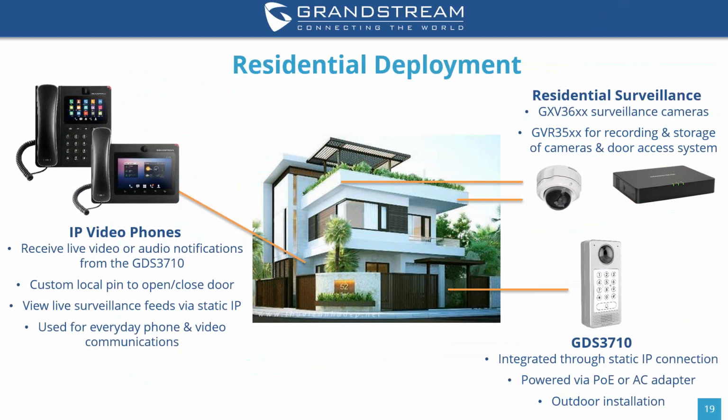You're going to have your cordless phones or desk phones, for example, or video phones throughout the house, where you can have the device, when somebody shows up, trigger a voice or video call to any of those devices. As I just mentioned, you can use Grandstream Wave, our mobile app, to turn this into mobile facility access, almost something like a ring.com, where you could be notified anywhere on any device that has an internet connection, as well as the local devices.